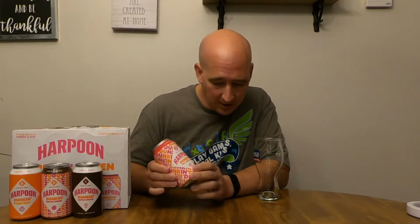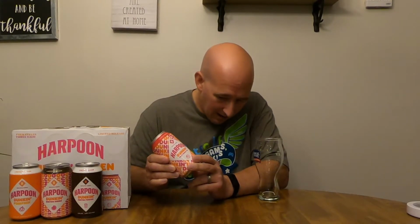I'm going to finish this one up. All right, and we have come up to the apparently controversial Jelly Donut IPA. It says here, IPA brewed with donuts and raspberry puree with natural and artificial flavors and artificial colors added. So they actually put donuts in this one. Contains eggs, wheat, and soybean.